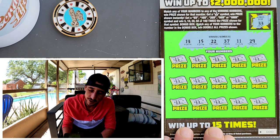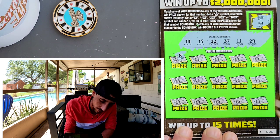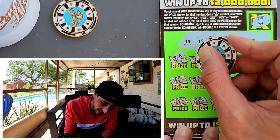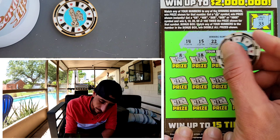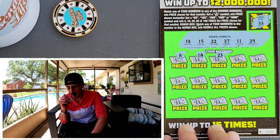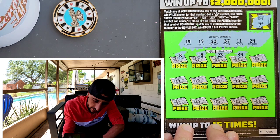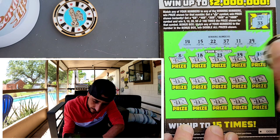All right, here we go, man. First ticket of the pack. Can we get a good one? I hope it's a good pack. 18. 23. I've never seen the 20X, have I? I don't think so. 23, one off, no, it's 22. 39. 31.